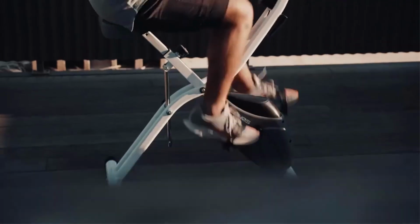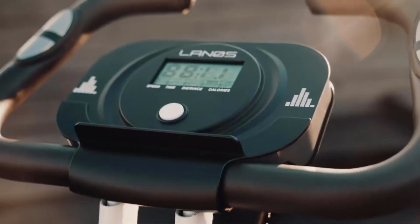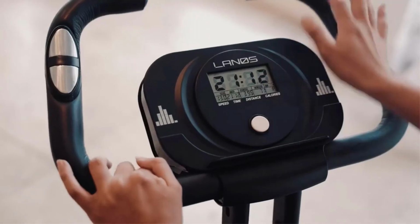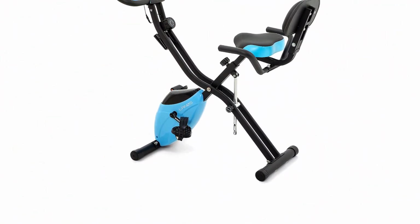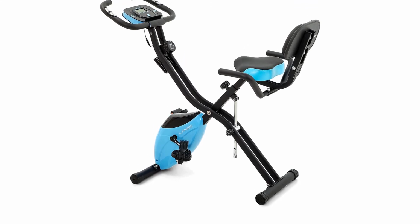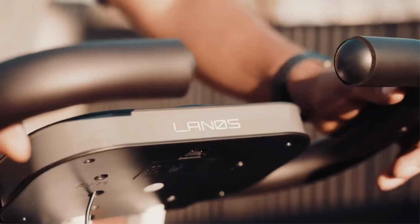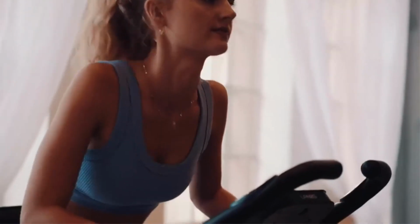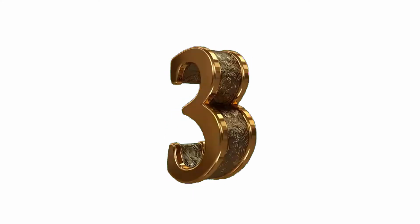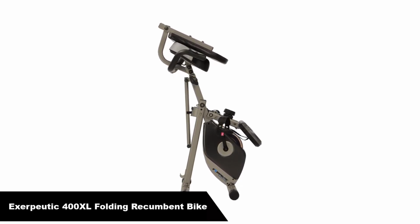It shows the information you need to know about your workout, such as distance in miles, speed, and calories burned. It also shows your heart rate based on what is monitored by the hand sensors installed in the handlebar grip. Lastly, the console also comes with a smartphone or tablet holder so that you can watch videos and stay entertained while working out. Pros: comfortable seat, sturdy, has a quiet flywheel. Cons: can be wobbly.